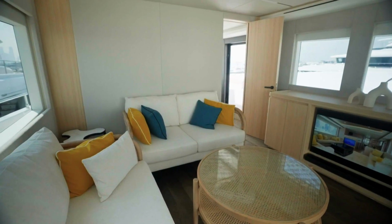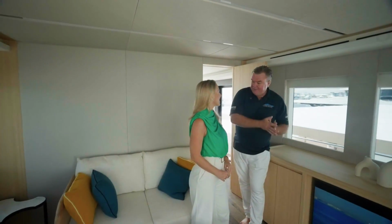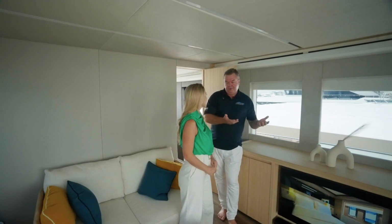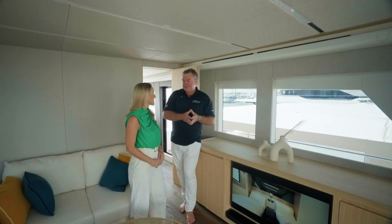That means the families, the kids and all can come up here and watch a cartoon after dinner while the adults are still having dinner downstairs. It just gives much greater versatility to the use of the yacht. And then we've got multiple deck areas as well. So it's a pocket super yacht really.